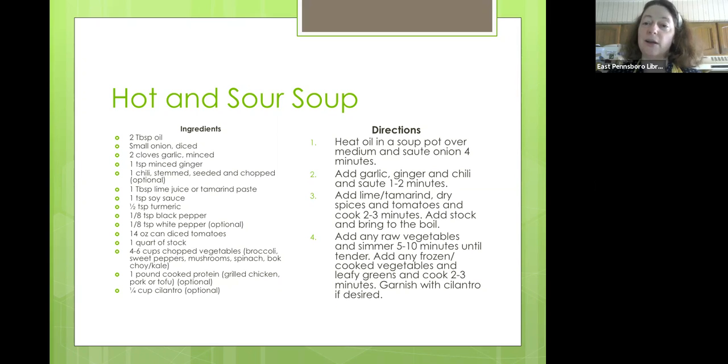Something like this can be a nice first course instead of salad on a cold day when you're looking for something to add some vegetables to your meal. The recipe is here. It's fairly straightforward if you are used to making soup, so I won't go through all of the demonstration. I did make some over the weekend and I can show you what it looks like.